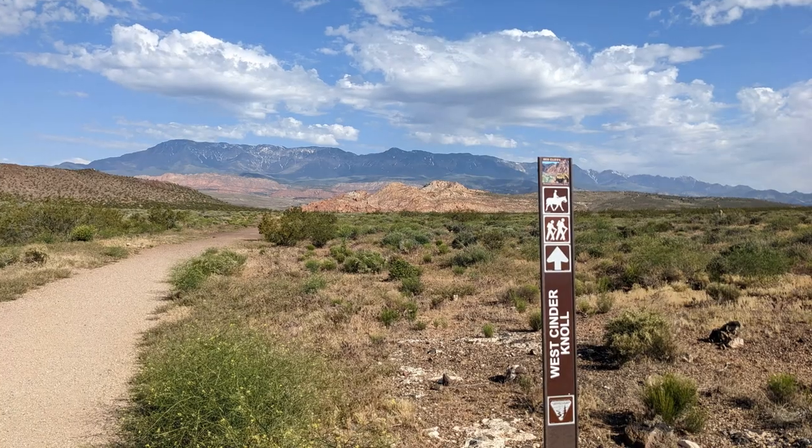Of course, one of the biggest activities around here is hiking. And we found a nice hike that's not too hard, about 5 minutes from our RV park at West Cinder Knoll.